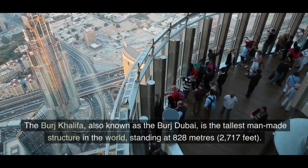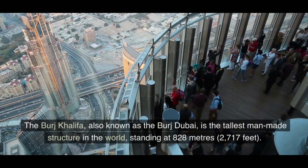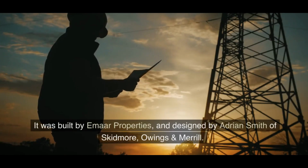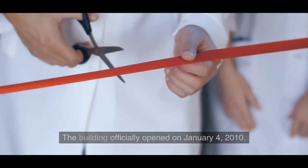Number 5. Completion. The Burj Khalifa, also known as the Burj Dubai, is the tallest man-made structure in the world, standing at 828 meters, 2,717 feet. It was built by Emaar Properties, and designed by Adrian Smith of Skidmore, Owings and Merrill. The building officially opened on January 4, 2010.